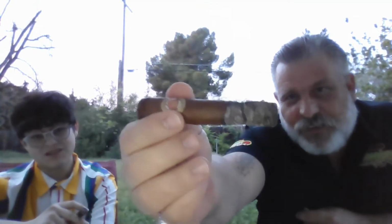Pretty wonky ash, but you can see it straightened out a little bit more. It's not so wonky. Solid construction. I'll go ahead and give it a tap before I drop that on the keyboard.